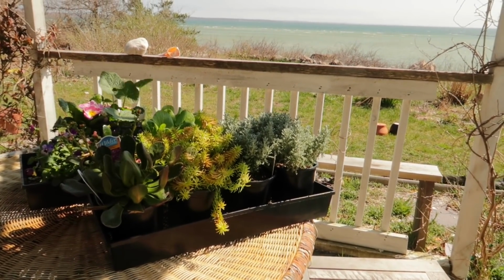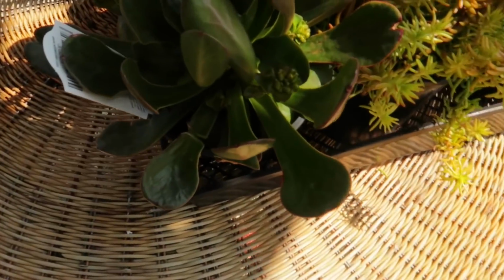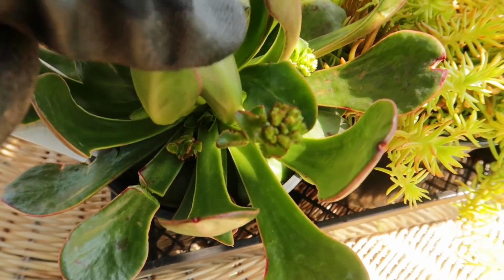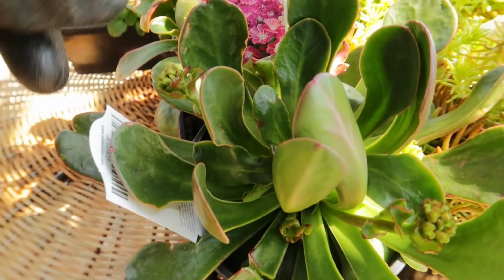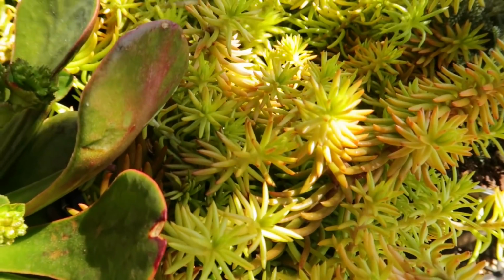And home again, jiggity jig. And here's our haul. I did get 2 of these lovely Luisha. I think they're really pretty, and you can see how the leaves are so rubbery. They are a type of succulent, but they get the pretty flowers. So those would do really well. And then of course, I got more.